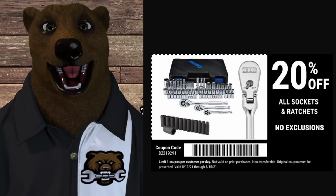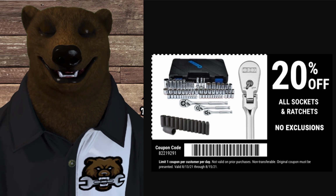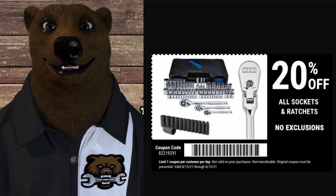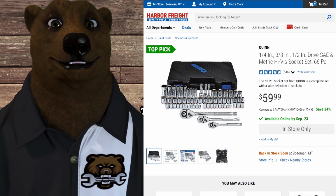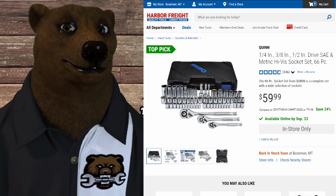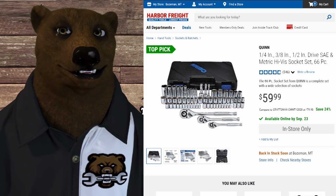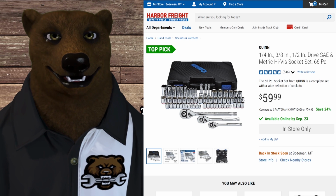20% off all sockets and ratchets. That's Pittsburgh, that's Quinn, that's Icon, the ratchets, the sockets, everything you need to get started there. This is a big deal here, okay? So we're looking at 20%, because the old super coupons, that's what a lot of people complain about. They're like, oh, the prices are going up, blah, blah. No, not really all that much, and not any more than anybody else, that's for sure.